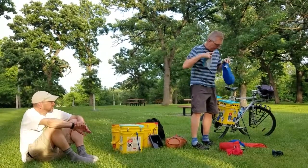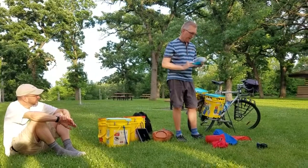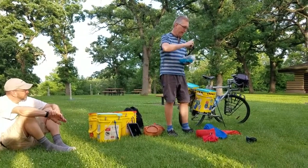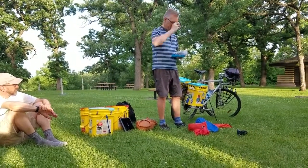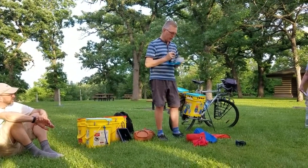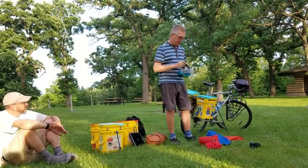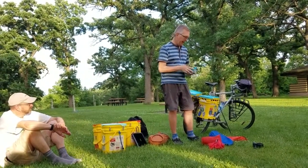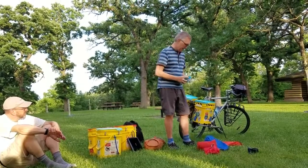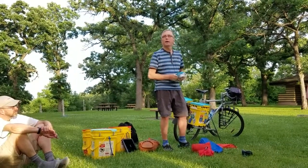What else is in the tent? So then I have a little box that goes by the head of my bed, and I have my headlamp, some earbuds, and a lot of gadgetry because I'm a recovering gadget guy. So that's my tent bag. Any questions? I'm kind of going through this pretty fast.